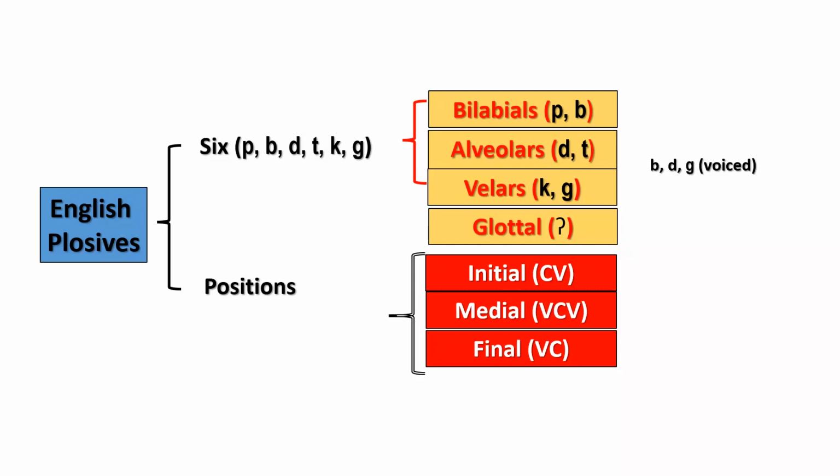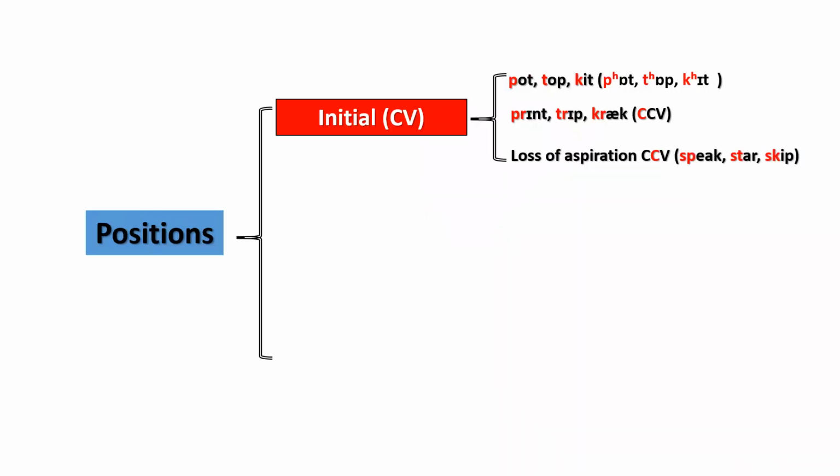The plosives in the words pack, ten, and car are always voiceless, and the ones in the words bad and dad are sometimes fully voiced, sometimes partly voiced, and sometimes voiceless. Here are some examples for plosives in initial positions. The words pot, top, and kit. Print, trip, and crack. Speak, star, and skip.